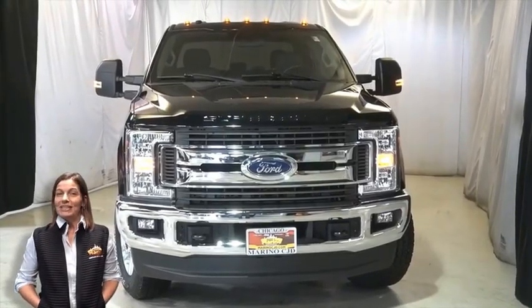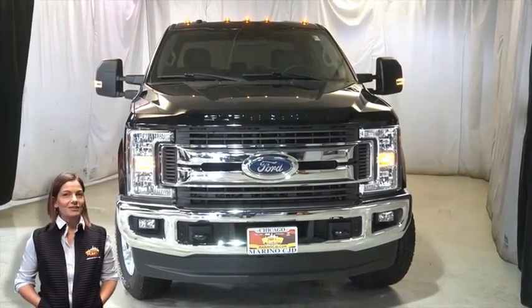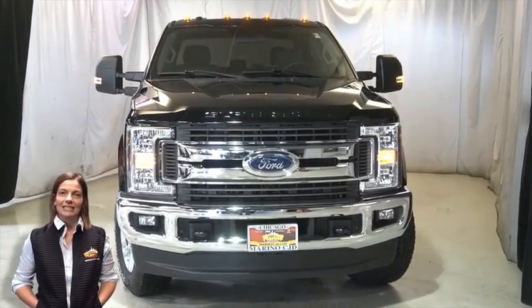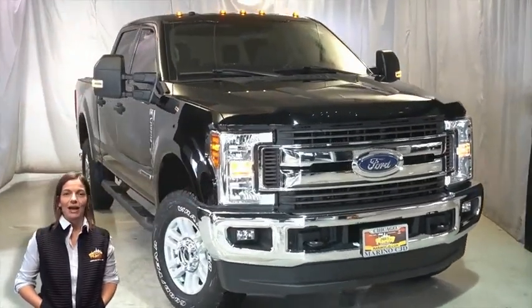Power, performance, capability, and capacity allow you to take on new challenges and adventures. Take a look at this 2018 Ford F-250SD XLT in Shadow Black.